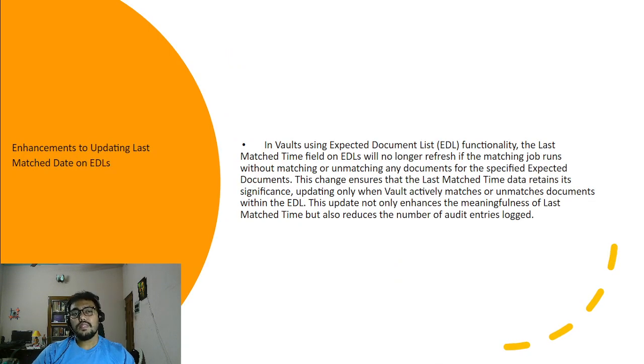Another is the enhanced updating of the last match date on the EDL. EDL is the expected document list, where the last match time field on the EDL is no longer refreshed if the matching job runs without matching or unmatching any document for the specified expected document. This will help to minimize or reduce the number of audit entry logs. So this is one of the good features.